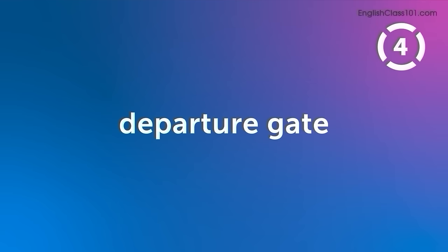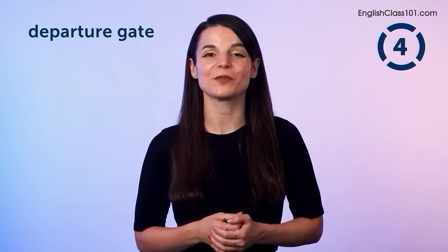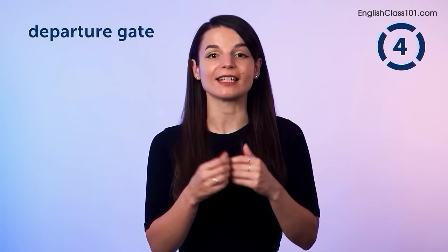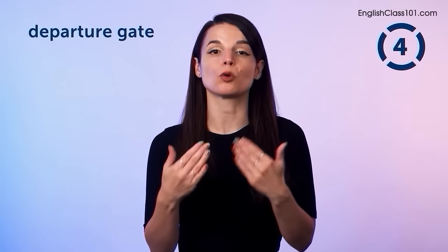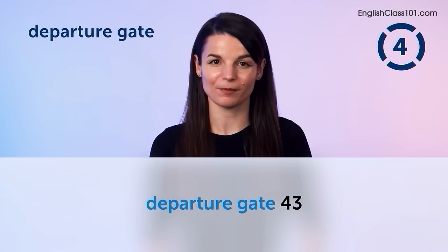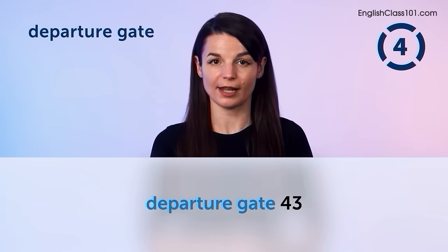Next is departure gate. The departure gate is a very important thing to know when you are traveling by air. The departure gate is the place in the airport that your flight is going to leave from. So it usually is on your boarding pass, the departure gate number, and you need to go to that specific gate, that specific location, in order to get on your flight. So here's an example. Departure gate 43.